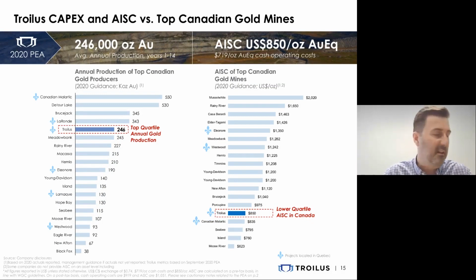So a little bit of a cheeky slide. We assume that Troilus is at full production today and that nobody else brings any of their assets in Canada into production. But the purpose here is to show you where we sit. And Troilus sits as a top 10 producer in Canada at 250,000 ounces a year for over 20 years. It's an asset of significance on the order of Malartic, Detour, Pretium, Agnico's LaRonde, Agnico's Meadowbank. Great asset, long life, of interest. And then on the cost side, it plots incredibly well.